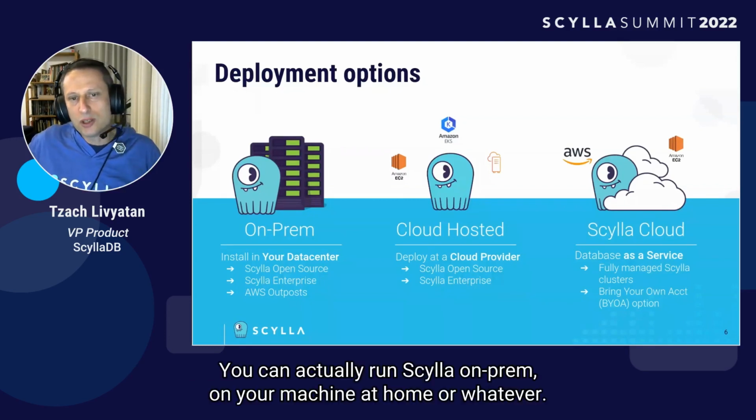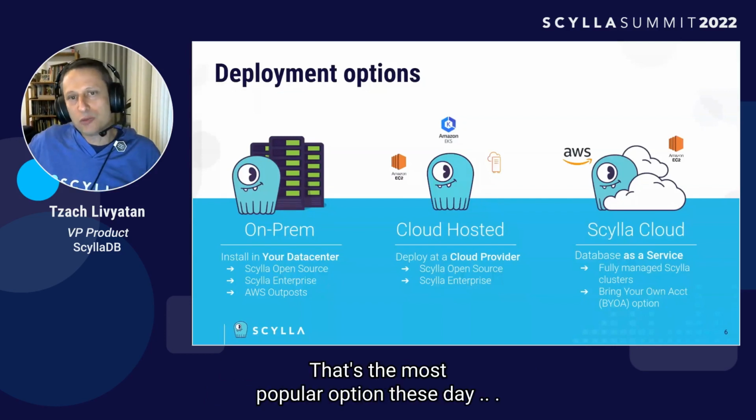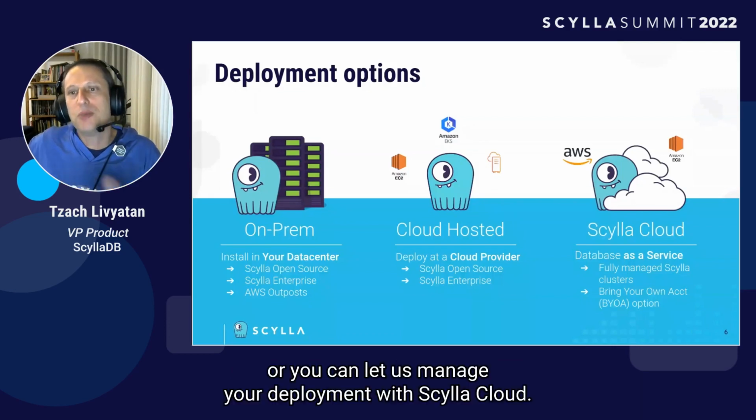You can actually run Scylla on-prem on your machine at home or whatever. You can run Scylla on the cloud, and that's the most popular option these days, and AWS is the leading cloud for Scylla these days. Or you can let us manage your deployment with Scylla Cloud.